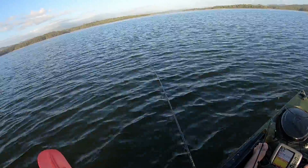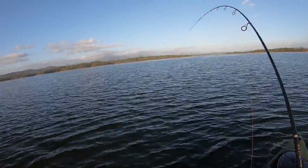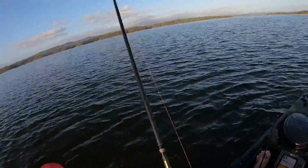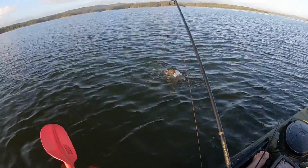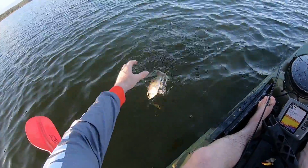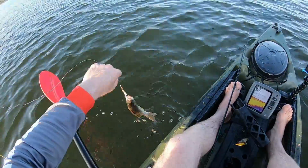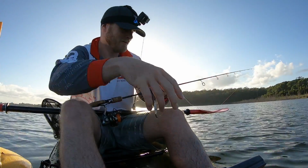Oh, there was a hit. Yes. Yes, the spoon works. I knew it had to. Flashes around, does all the right things. Oh my goodness, they're getting smaller. I'm gonna have to chuck a bigger lure on, I think, just to see if I can't get some bigger fish.